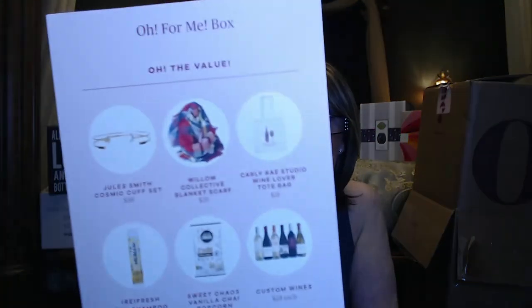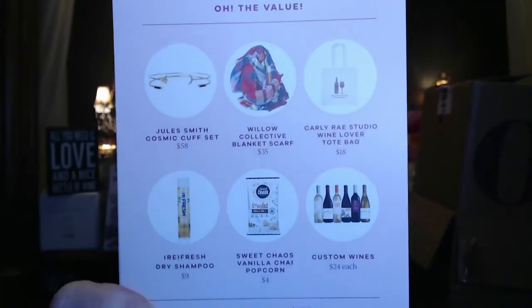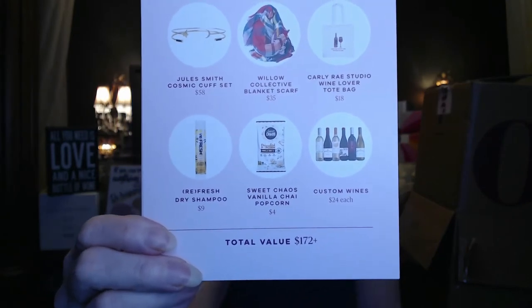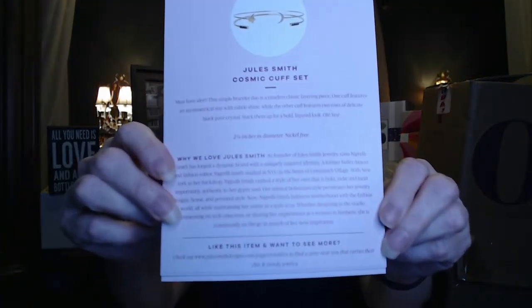I think I need a third table over here. So you're going to get this little envelope that tells you everything that is in this box. And it's going to tell you the value of what you have. The value of this box is over $172. I see some popcorn. They've had really good cookies in here too. And for everything that they have, there's going to be a website and things to go on. Sometimes there's an additional code.